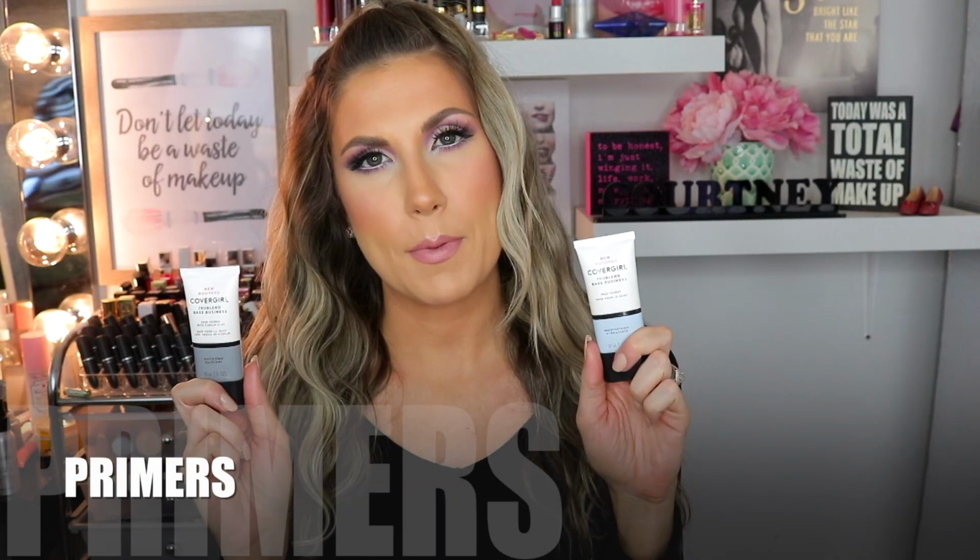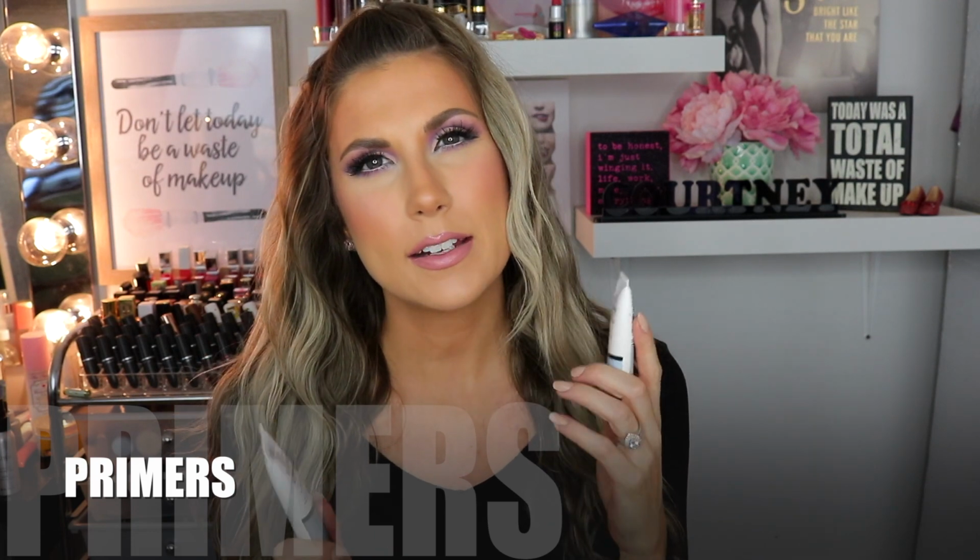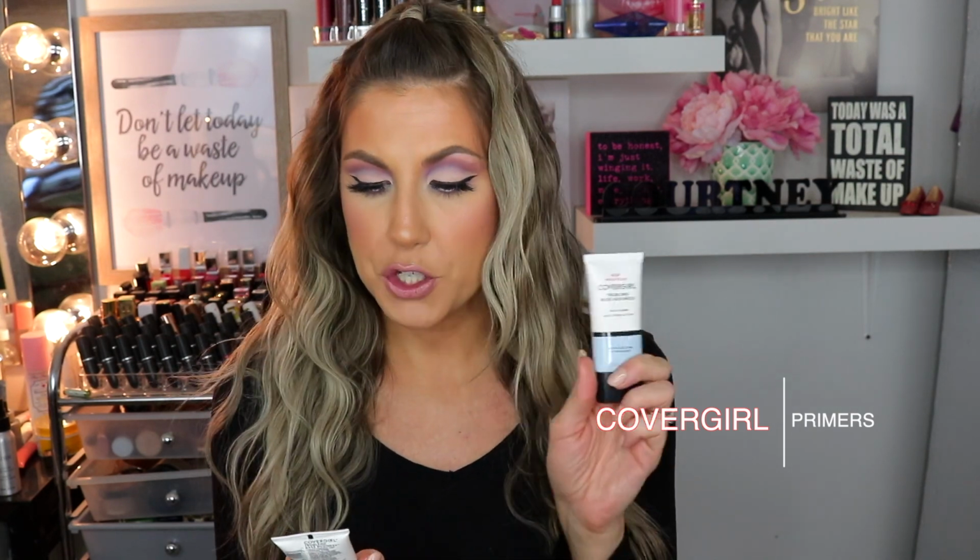Okay, so for primer, I really like a lot of higher end primers, but CoverGirl makes a good drugstore primer. So I have 2. I have the moisturizing primer and the mattifying primer. They're very, very lightweight. I think I've also tried the Radiance one. I really liked it. I used the whole thing. Very lightweight, kind of smooths out the face, lets your makeup glide on, holds the makeup. So if you're looking for a cheaper drugstore primer, I really do suggest the CoverGirl ones.